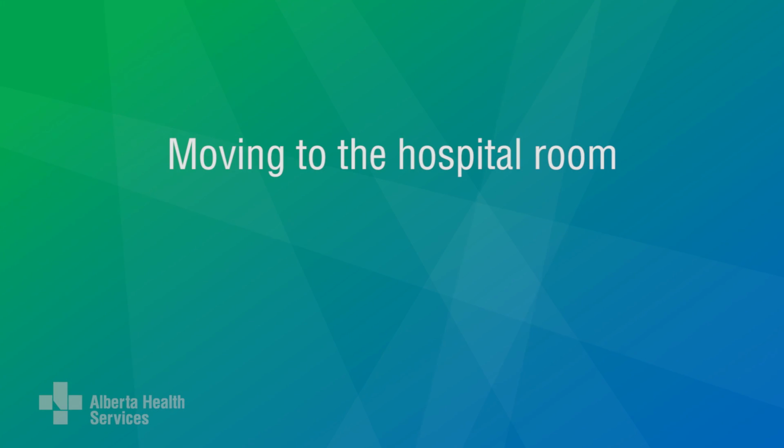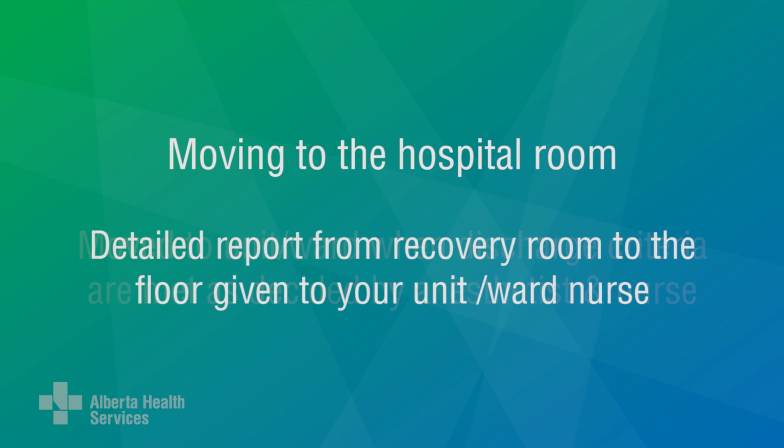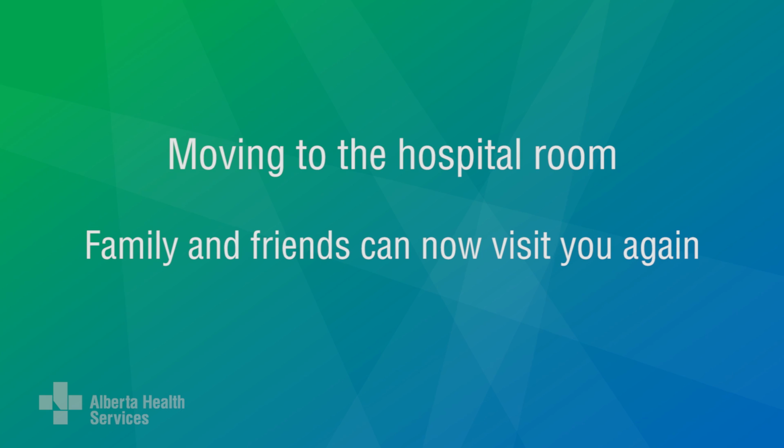Once your anesthetist and/or recovery room nurse decides you have met the discharge criteria, a staff member will move you to a room on a surgical unit. A detailed report about your current condition, your surgery, and your health history will be given to your unit nurse. And finally, once your unit nurse has assessed you, your family will be able to see you again.